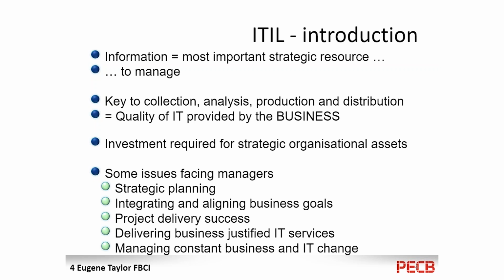And obviously, because it's IT and it's going to provide a service, you need a reasonable level of investment for strategic organizational assets. This is where ITIL is now trying to take you. It's saying it's no longer a bunch of computers stuck in a warehouse. You now need to get all the stuff together and make it work nicely, and obviously it needs to be able to deliver what the customer needs at the time the customer needs it.